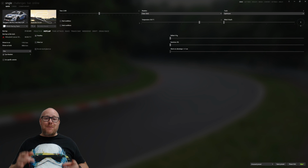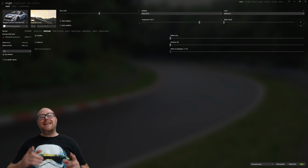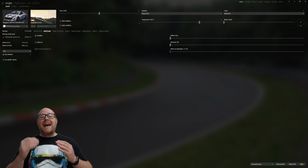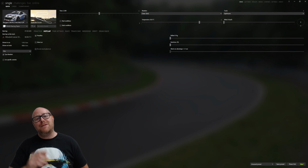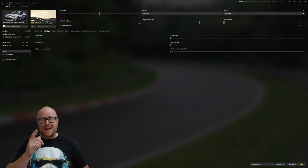The last time we did How Fast Can It Lap Tsukuba, I went round the track in a Lamborghini Huracan Performante. And it was that good, it beat the Nissan Nismo GTR. I'll link that up in the top right hand corner. If you've missed that video, go and have a look at that because that was a bloody good lap.